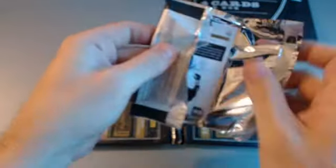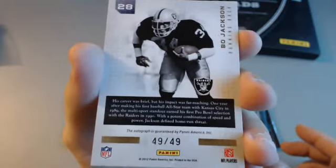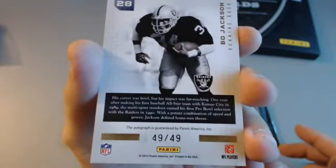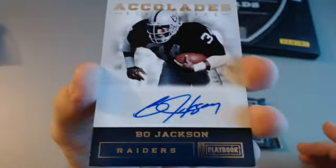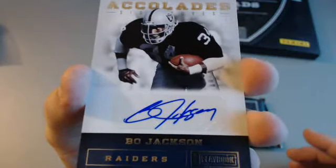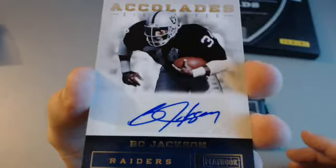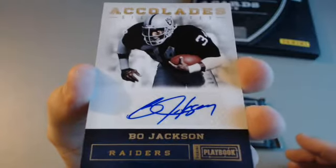Pack number two is gonna be. Oh, you've got to be kidding me! I don't think this is a patch. Bo. Oh. K.E. Gilbert, 2014. Gilbert, let's see, 49 of 49, last of the print run, accolades, Bo Auto. Oh, that is sick! Nice hit, sir. Nice hit. Man, he looks like a beast in that picture. Nice autograph too. Sweet. Yeah, it's a couple bucks. That is a nice one.